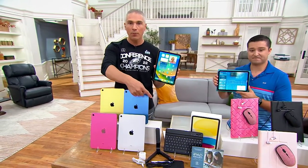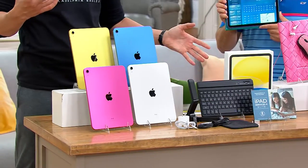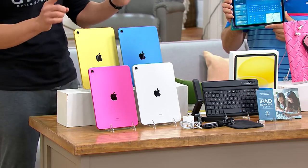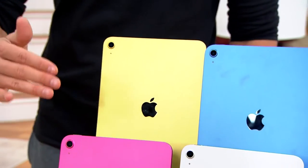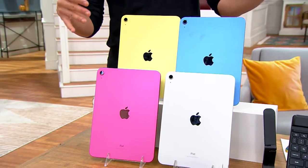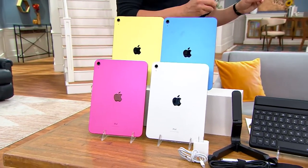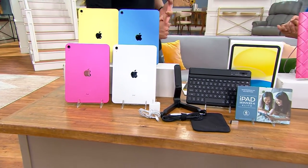Remember, we're giving you the keyboard so that now you have the opportunity to turn this basically into a laptop. Here are your color choices. We're going to talk about storage in a second. We have yellow, blue, silver, and pink. All you've got to do is choose one of your color choices, your color of accessories, but Justin, help me choose the size memory that I need. We're 64 gigabytes or 256 gigabytes.